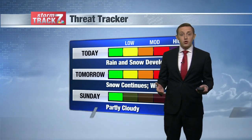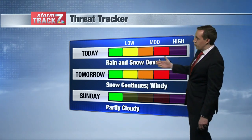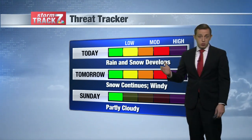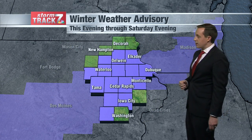We are going to have rain move into eastern Iowa here later this morning into the afternoon, and eventually that will mix with and transition over to snow toward the evening hours, and that will continue as snow overnight into Saturday. So threat tracker is in the red because we do have a winter weather advisory in effect for a good chunk of eastern Iowa.